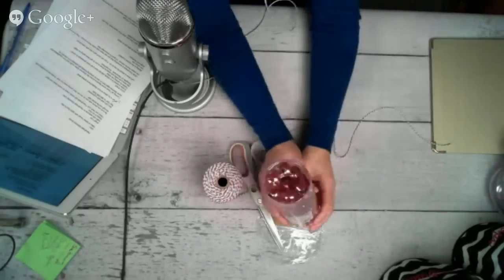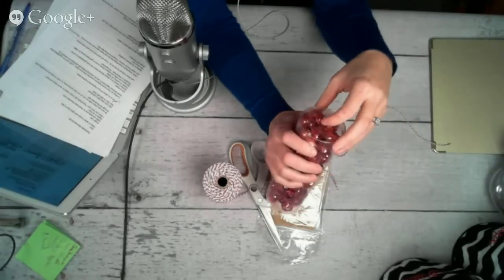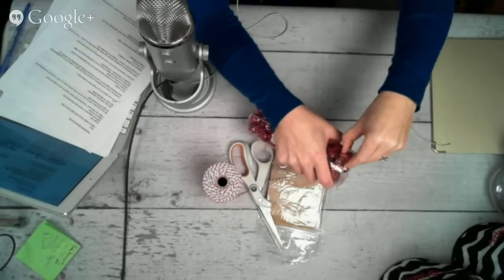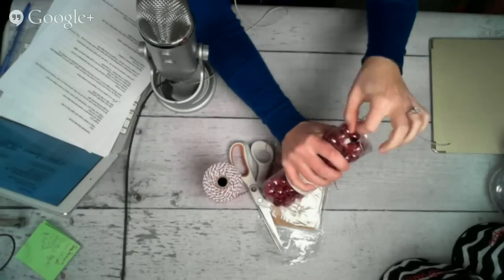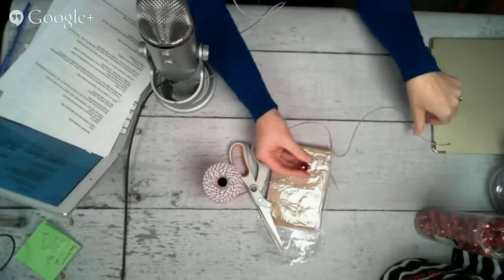And then you can get these jingle bells at most hobby places right now. I got this at Hobby Lobby, and of course you know that you can get a gift certificate. You can get a coupon for 40% off everything. And usually their holiday stuff is on sale between 40 and 50% off throughout the season. So you can catch it on sale.